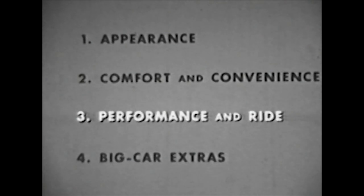When it comes to performance and ride, none of the Little Three can compare to Buick's big car luxury. We'll give you that sales story after the operator turns the record.